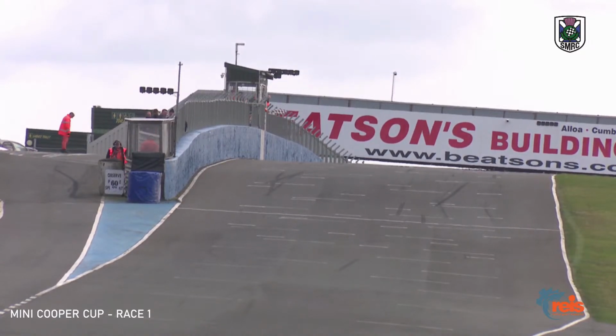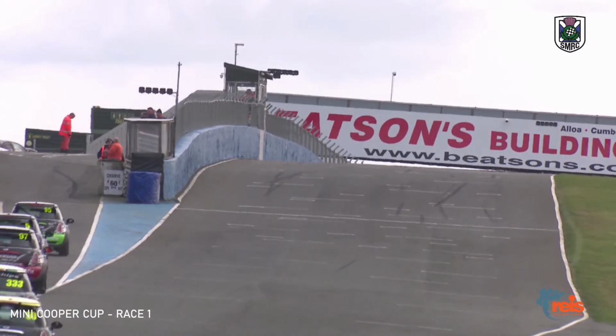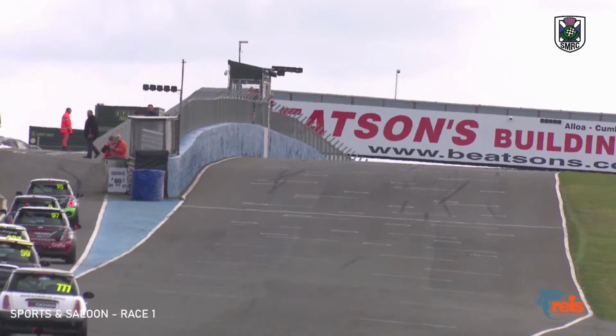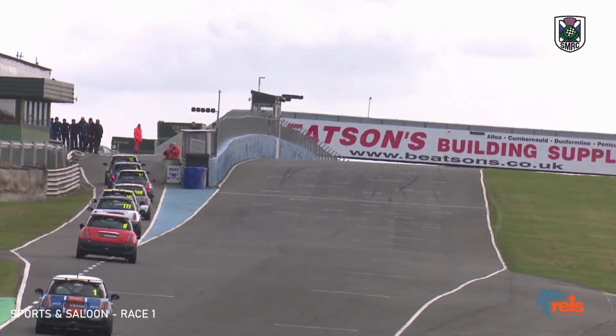Well, there you go, ladies and gentlemen. Time to breathe, time to take a big inhalation and settle down, because we've got another race coming up very, very shortly. Up next is the Scottish Classic Sports and Saloon Car Championship. That's going to be a 12-lap race, and that will be happening in just about 5 minutes' time.